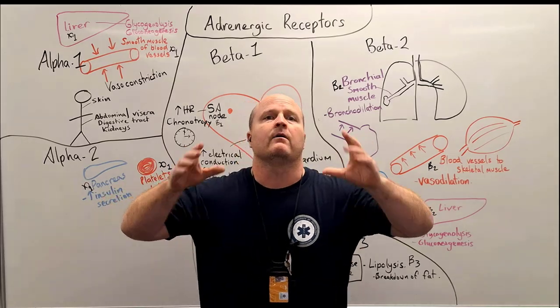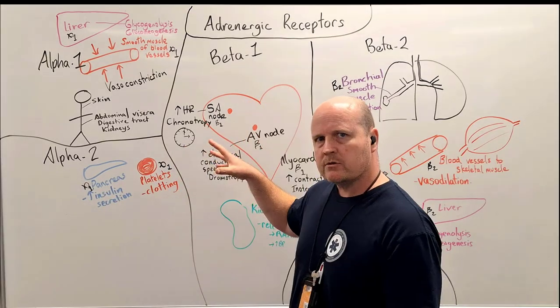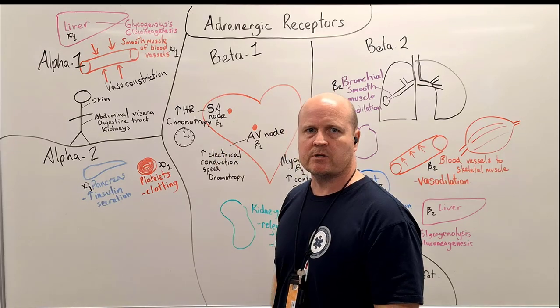And that is how our sympathetic nervous system helps to preserve our blood pressure and responds to hypotension.